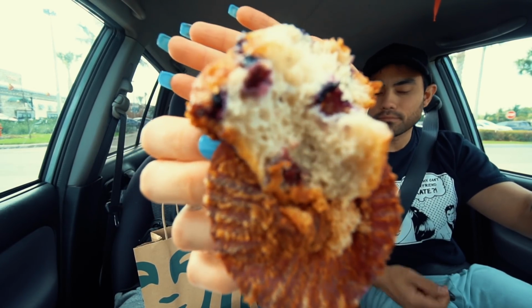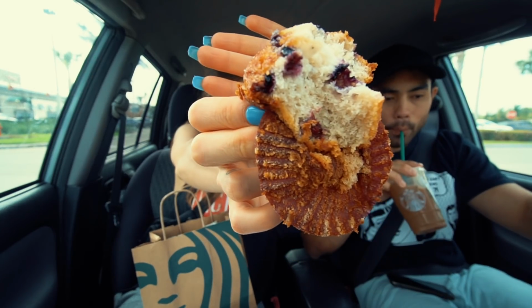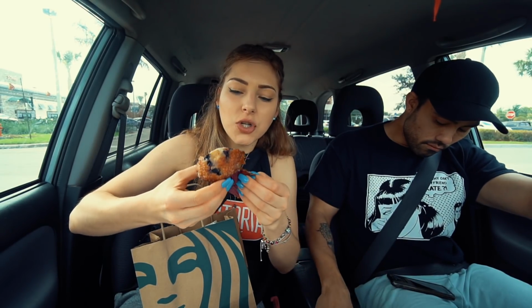That's what I'm talking about. Oh yeah. That's fire. So soft inside, and then the crunchy sugar on top.